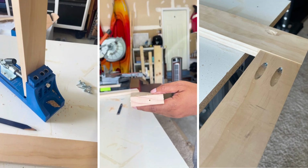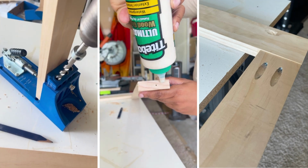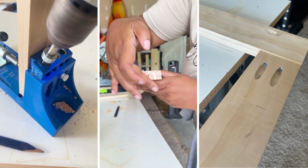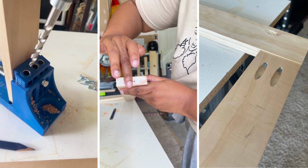Using this pocket hole jig, it takes all of the guesswork out and you get the right angle at the right depth every time. And to really make that joint secure, be sure to use wood glue on the seams before drilling screws into the pocket holes.